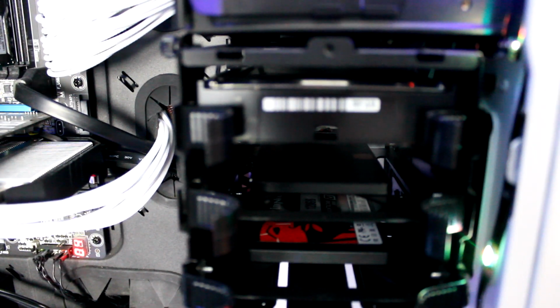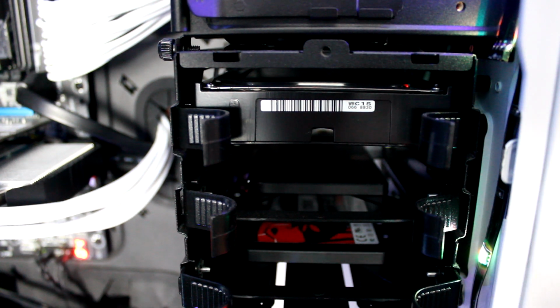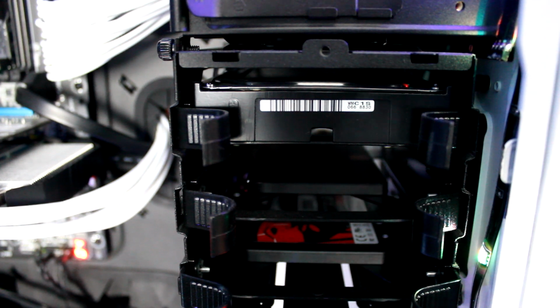The hard drive in my system is a Western Digital Caviar Blue 1TB hard drive that I picked up for 70 bucks. I ran out of space on that Samsung SSD pretty quickly, so that's why I picked up this 1TB drive. It has a lot of space in it and it was pretty cheap, so it's kind of perfect for games and videos and stuff that doesn't really need the speed of an SSD.